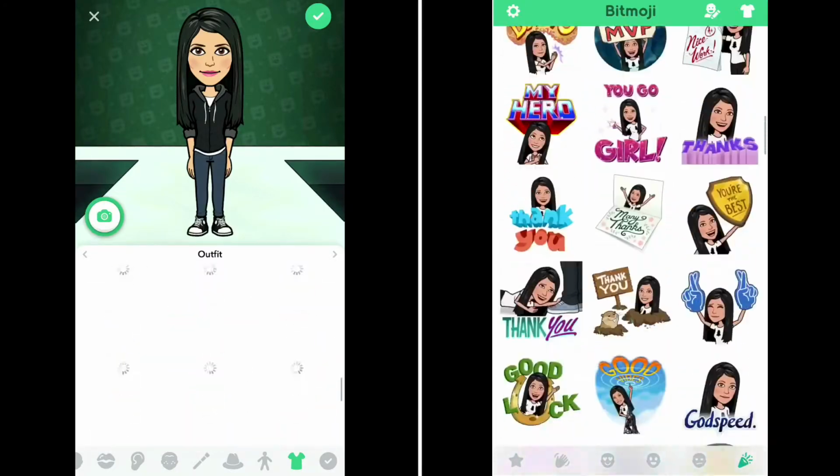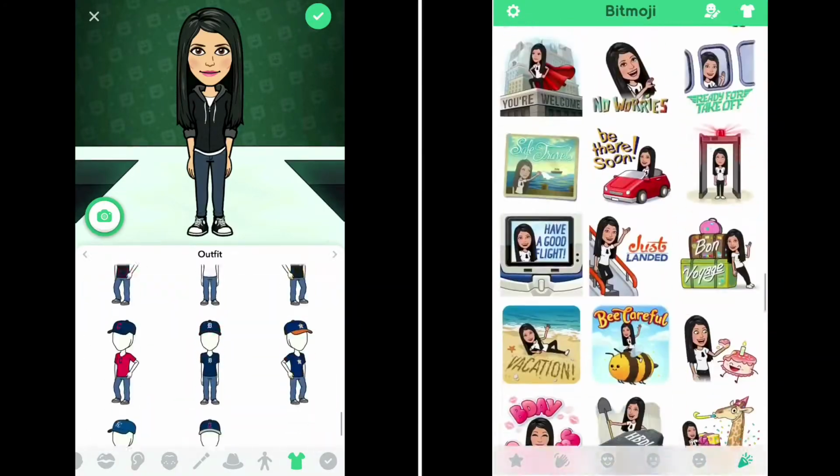outfits whenever you want to. Bitmojis are fun and it's great on Snapchat, so have fun.